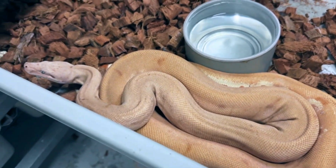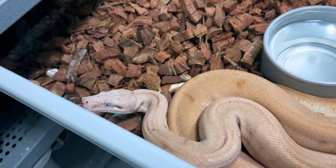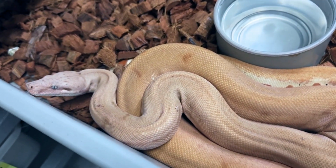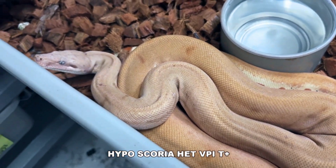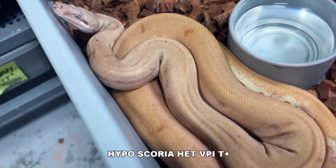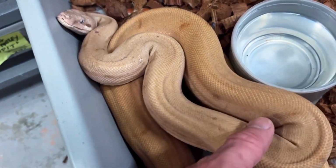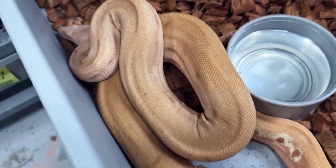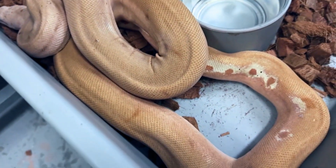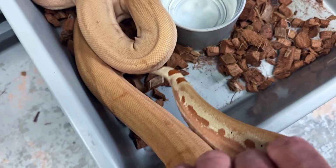All right. Taking a look at some Scoria Boas today. Hyposcoria right here, that's het for VPIT positive. This is probably one of my lightest scorias that I have. It's really, really purpley, pinkish purple colored here. She's really been putting some nice size on. This is a 21. I'm hoping maybe next year she'll be ready to breed. Really nice pinkish coloration here.